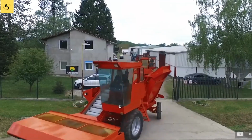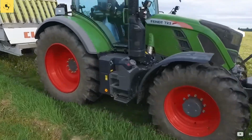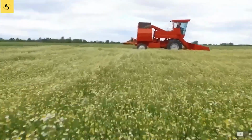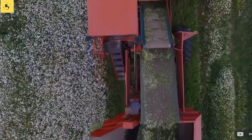Proxima Herbs is a specialized agricultural machine designed for the efficient harvesting and processing of herbs. It ensures precise cutting, handling, and minimal damage to the crops, improving yield and quality.